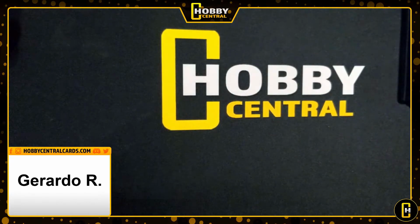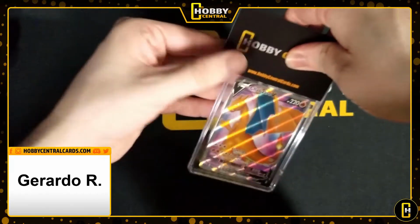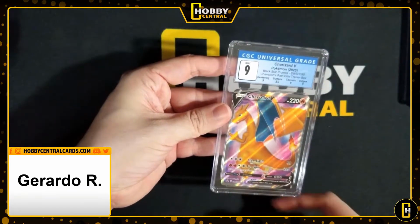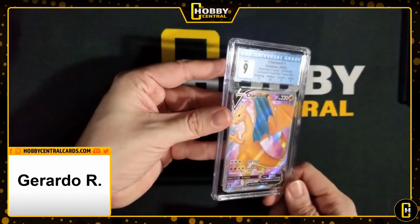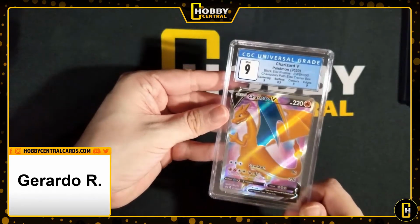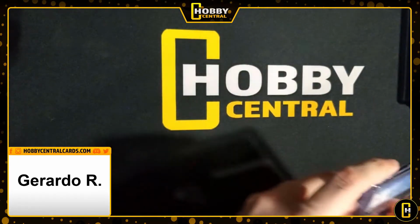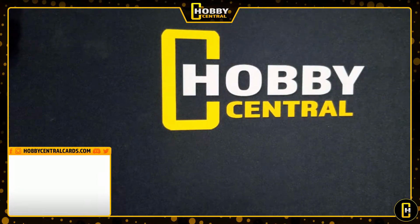And Gerardo's last card is another Charizard V, and it got a 9. All 9s except for surface got an 8/5, and that could be anything. But still, 9 is nothing to complain about. Very solid grade for Gerardo. And that's all we have for Gerardo. Grab another stack.